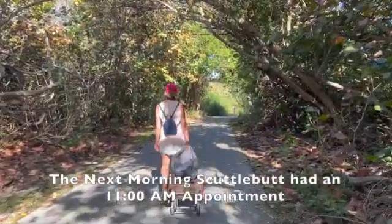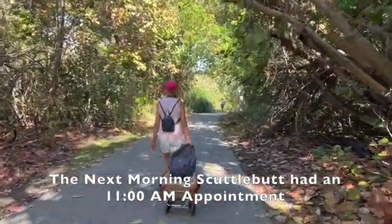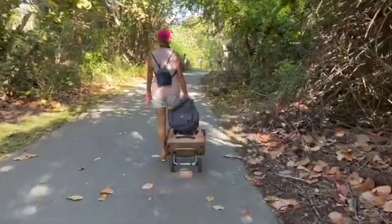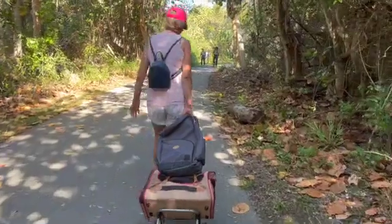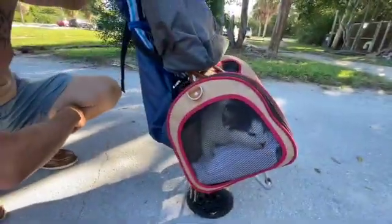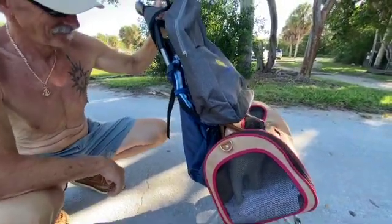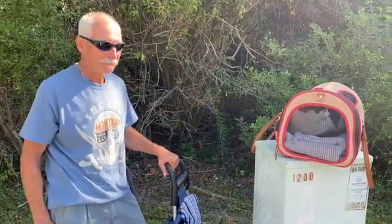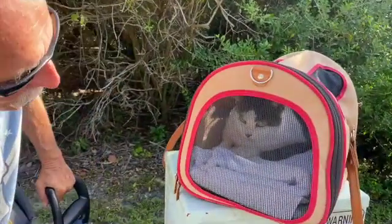We just tied up our boat at the dinghy dock at No Name Harbor, and now we're taking Scuttlebutt to the vet. And we'll show you more as we get closer. You okay in there? We're gonna go for a ride. Waiting for an Uber ride. Going to the vet today.